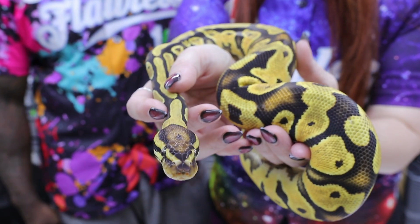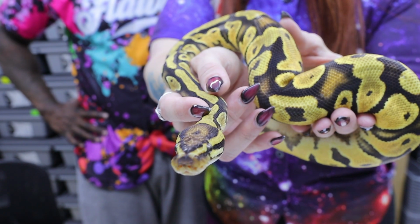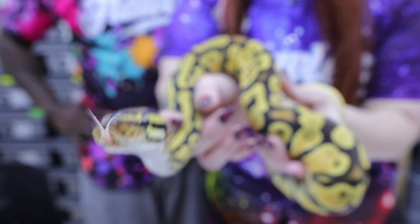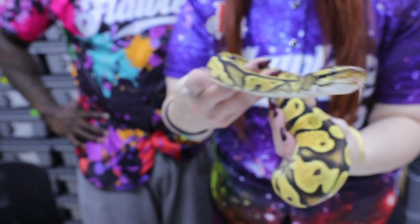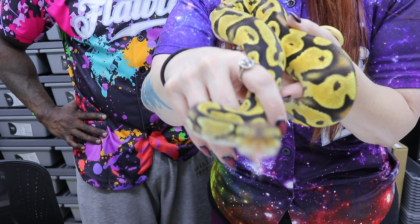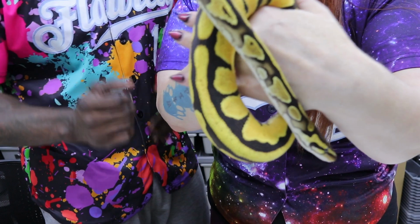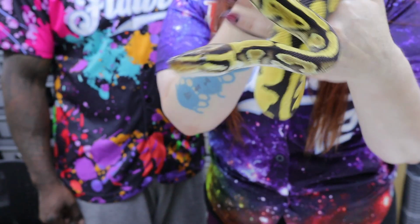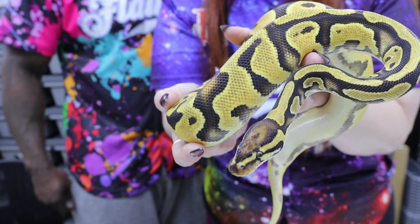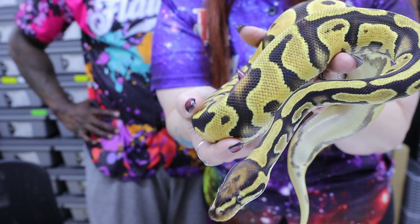It's a simple combo, and she is beautiful. You would think there would be DG in there somewhere, some type of combo. There's no pastel in her. You still see the blushing on the crown of the head. She's curious. You can see her little black spot if she'll look down. I can show it off real quick. You can see the blushing in really the center of the head right there. And she still has a little black spot, crazy flaming on the sides.